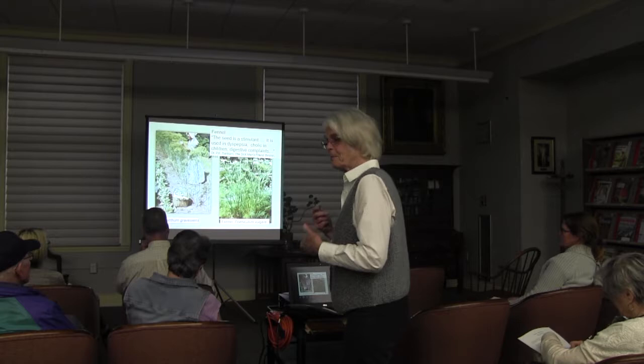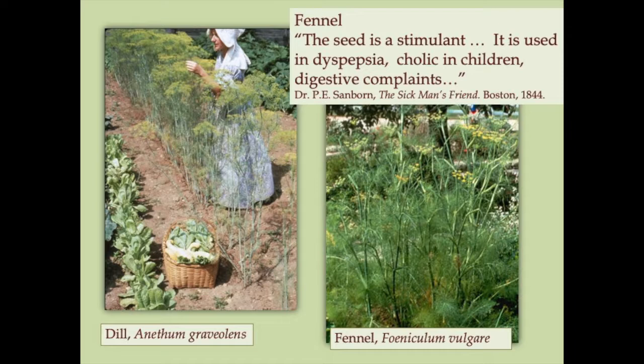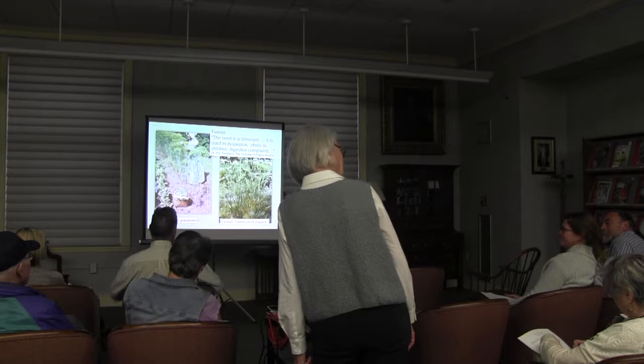Fennel also is a stimulant. It is useful in dyspepsia, colic in children, digestive complaints. So when fennel is put into foods or served as a candied seed at the end of the dinner when some of those foods might have been served, then it can help to prevent the digestive upsets. Think of the plate of mints that gets passed to you in the restaurant with your check. They don't want you to feel nauseous after eating a restaurant meal, so they give you mints at the end of the meal with your check.